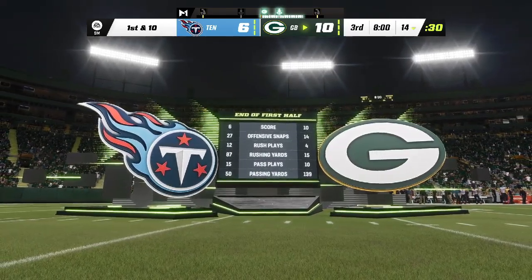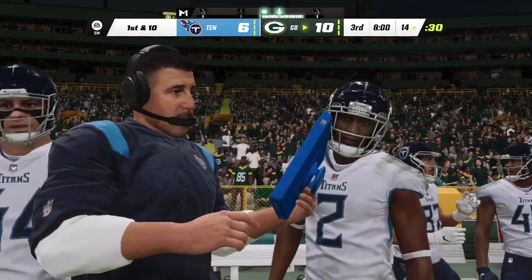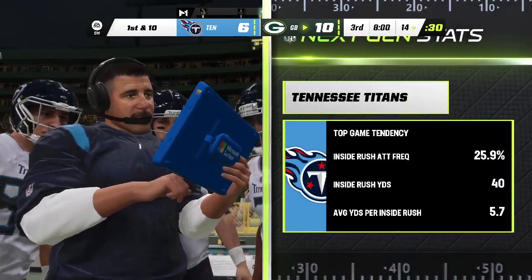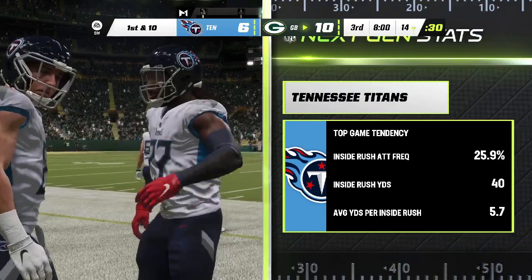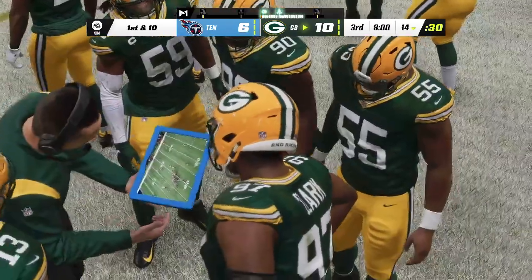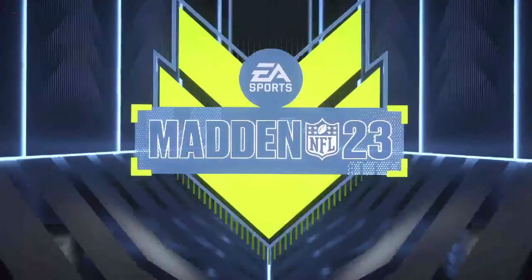Welcome everyone to our brand new studios here in downtown Orlando in the EA Sports Halftime Report. First though, let's run through the next-gen stats for the Titans in that first half. And they were able to have a little bit of success on the ground. A happy sight for a lot of these fans.